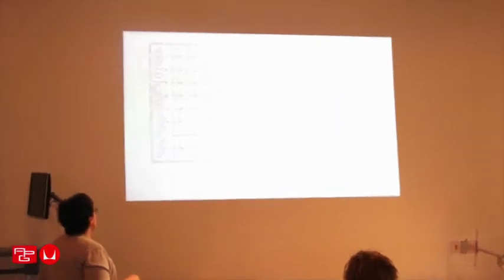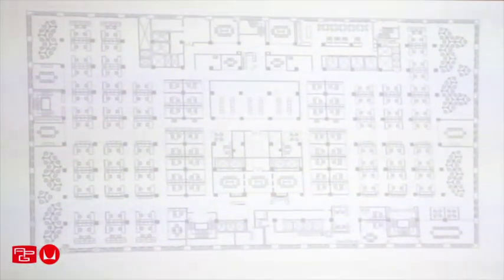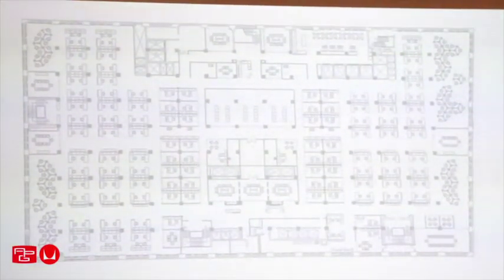All the mobility is more spread around the perimeter, just to make it a better chance that when you came in to sit down, you were actually close to where your team was. There was more equitability between the workstations, and we put in the new data center. Some other stuff going on.